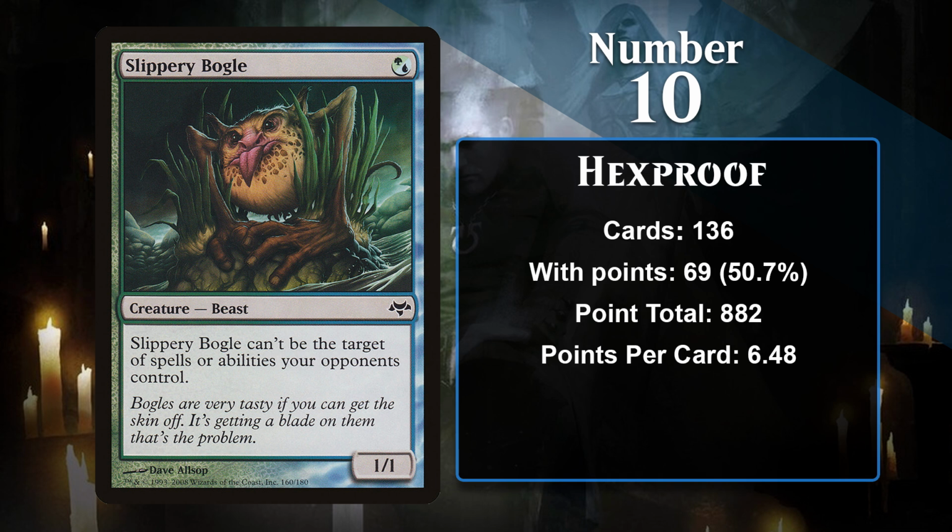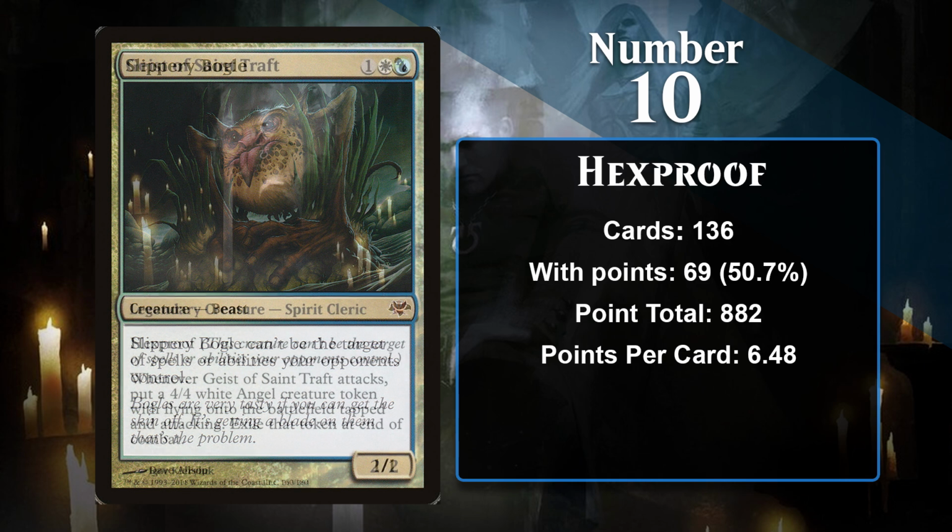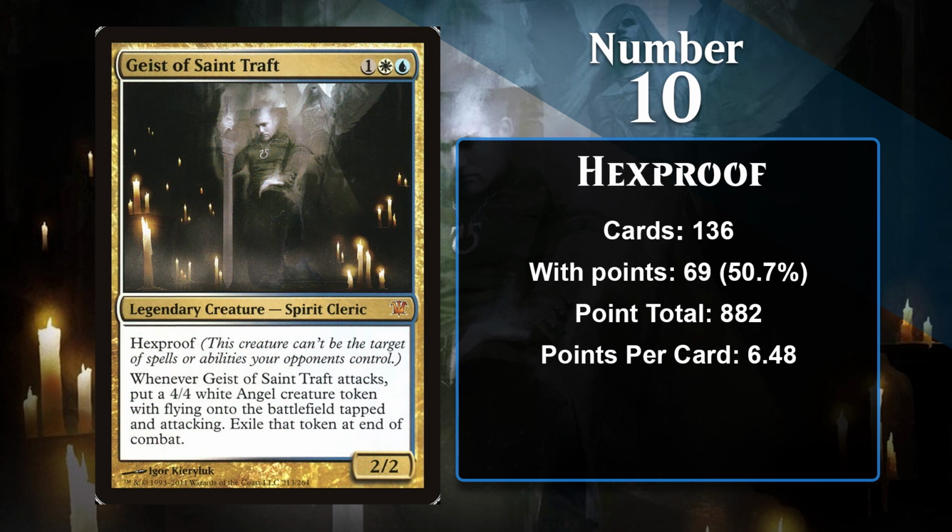Even without auras, there are some insanely powerful creatures who have hexproof and can kill you in a hurry if you don't do something about them, like Geist of St. Traft. And really, all you can do about a hexproof creature is kill it in combat or with a board sweeper. Wizards is much more careful these days about how they print hexproof.